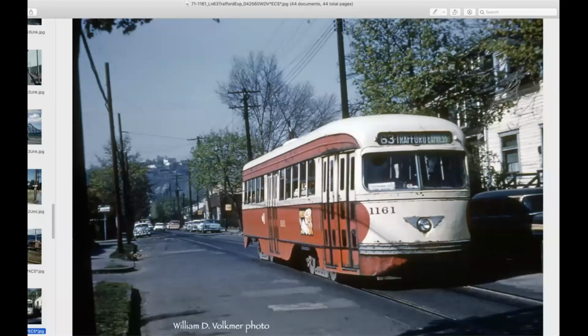63 Trafford Express. This is an 1100 series car. Notice the one piece scroll sign window, typical of 1100s, but with the short trolley cowl.